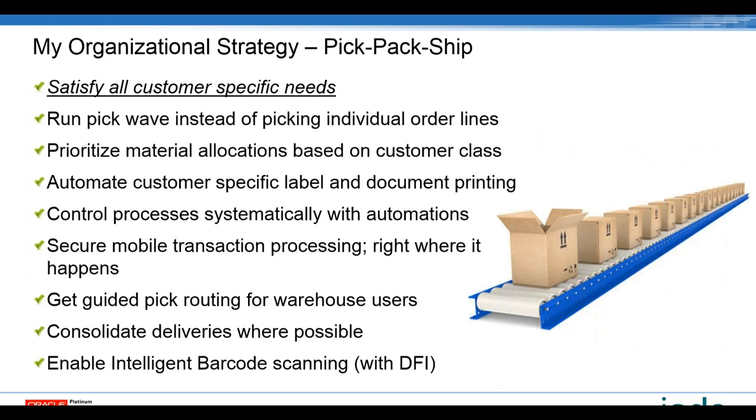In terms of the pick, pack, ship process, the first requirement is to make sure that all customer specific needs are taken care of. On top of that, your organization strategies typically would be to run pick waves instead of picking individual order lines. So instead of somebody picking one order line at a time, you want to run a pick wave for, let's say, today and tomorrow, or maybe today, tomorrow, and day after for 3 days, and just pick all the material based on that.